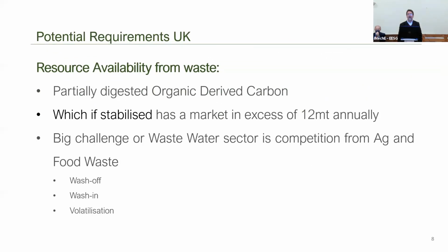Now, what do they come in? They come in several forms. Partially digested organic derived carbon, sorry about that, otherwise known as anaerobic digestate. A huge proportion of the organic material waste producing industries use anaerobic digestion to produce green gas. It's a great thing. Zero carbon gas. It's useful. It goes into the grid, gets burnt to make electricity without any net emissions. This is good. However, it has a huge amount of what's left over called digestate, which has to be dealt with. And that's where all the nutrients are, fortunately. But they're very, very unstable. If we could stabilize it, there would be a market.